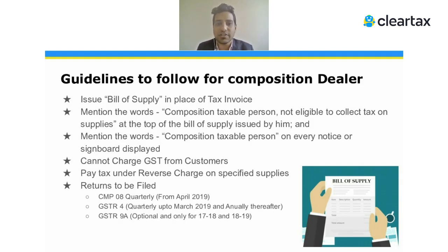Because if an officer is finding out about this, then they'll be required to pay with interest and penalty. So it is very important. This is something that everyone also forgets to mention. So payment under reverse charge is also required to be done.